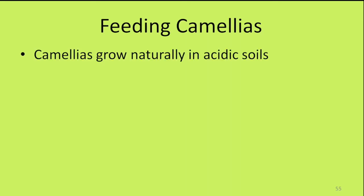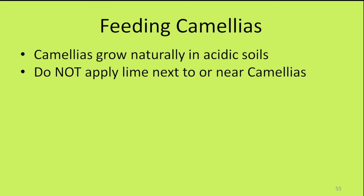Feeding. They grow naturally in acidic soils, and that's what we have here in Delaware, so that's a big help. Don't apply lime right next to or on top of a camellia. It's not going to kill them, but lime will turn their leaves yellow. Too much lime. Lime is the opposite of acid, so lime is alkaline.